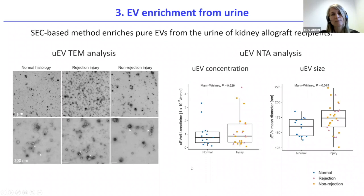When we analyzed these EVs with NTA, we could show that concentration between different patient groups didn't change. When we compared rejection or non-rejection injury to normal allografts, there was no significant difference. But we could observe a significant difference in EV size, because in samples with injury, vesicles were larger compared to samples with normal histology.